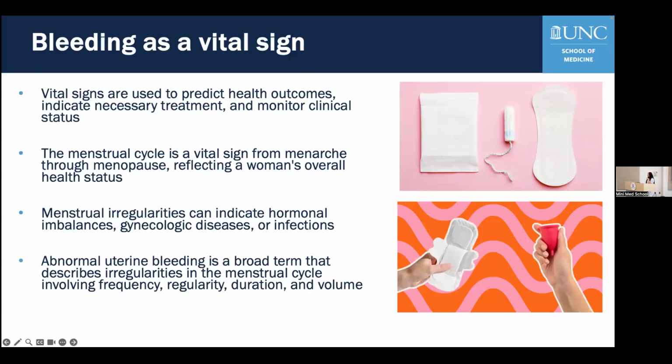So I think OB-GYNs like to think of bleeding as a vital sign. When we think of vital signs, we think typically of your temperature, your blood pressure, how fast you're breathing, how fast your heart is beating. In medicine, we typically ask immediately, what are the vital signs? How is someone doing? Are they sick? Are they not sick? Bleeding actually really should be considered a vital sign because it can be used to predict health outcomes, indicate necessary treatment, and also monitor clinical status.